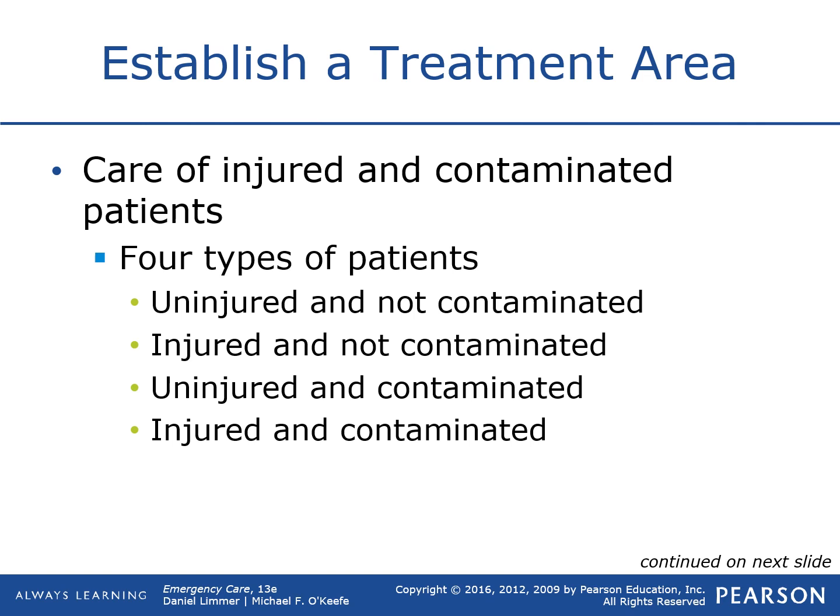So there are 4 types of patients in a hazardous material incident. There is the uninjured and not contaminated. This is a completely normal patient. They do not need your treatment. There's the injured and not contaminated. These are just like every normal patient. There's the uninjured and contaminated. This is someone that it depends on the incident whether they need treatment or not. It depends on the material. And then there's the injured and contaminated.